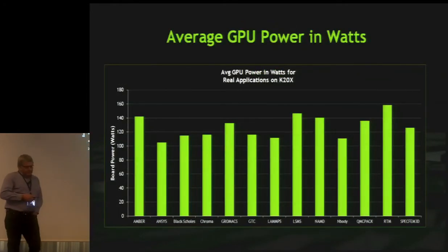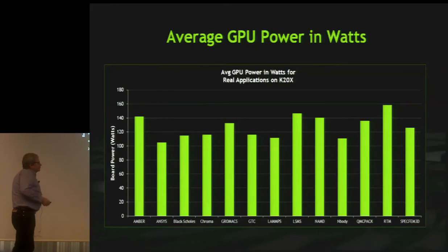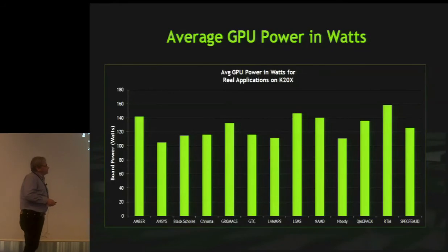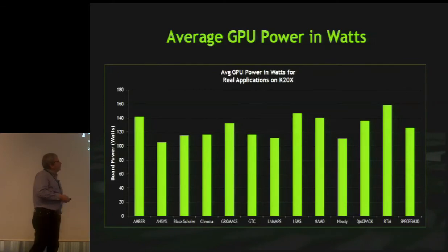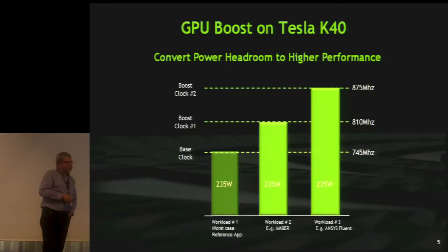We did some power measurements for a couple of applications like Amber, Gromacs, LAMMPS and so on. And what we saw is that more or less all the applications are using around 100 to 150 watts of the GPU power. The specification for the GPU is 235 watts. So we have extra power headroom, and we can convert this extra power headroom to higher performance.